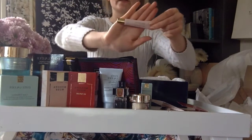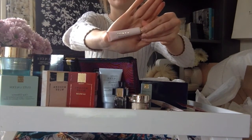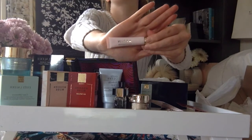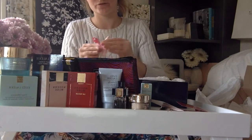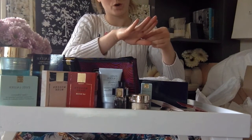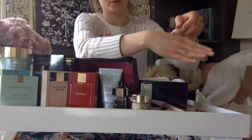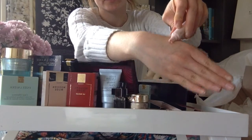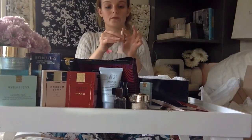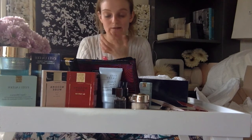So that's what it looks like on the inside. It's upside down. So that's what it looks like. And I'll just see if I can kind of show you. Just watch. Should do it. So that's the color. It's actually quite pink. That's really cute as well. But yeah, it's actually really nice.